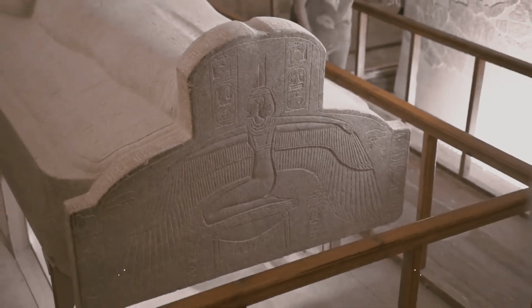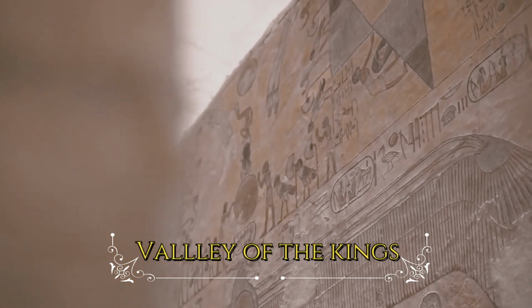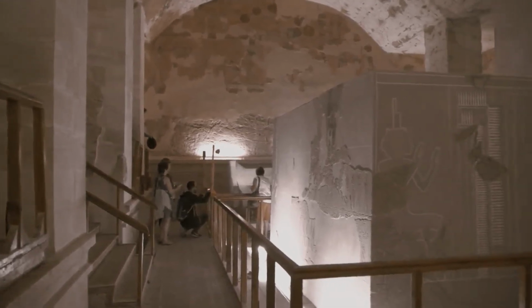The lost tombs of the Valley of the Kings, built by the ancient Egyptian pharaohs and later discovered in 1922. It is one of Egypt's most popular tourist spots, and today we're about to explore it.